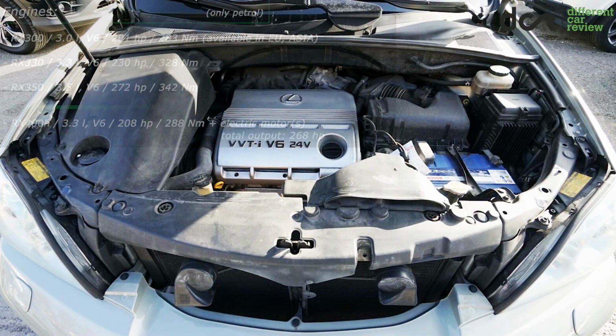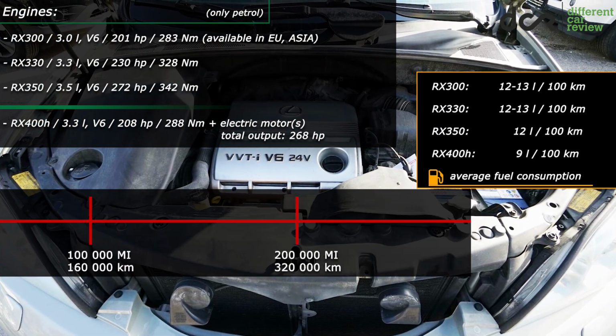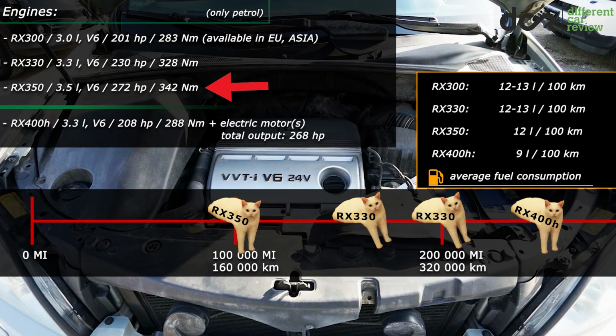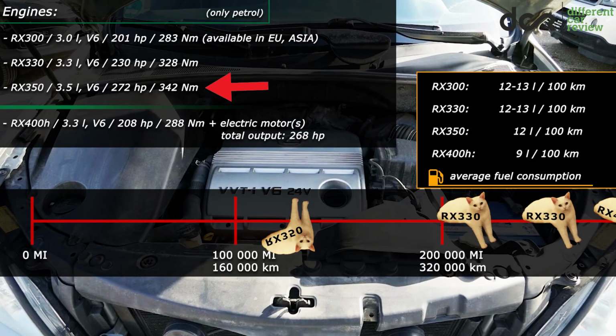This Lexus was available with only the well-known V6 petrol engines. They can easily withstand more than 200,000 miles, but the newer 3.5-liter V6 can have 2 serious problems which can kill the engine before 200,000 miles.